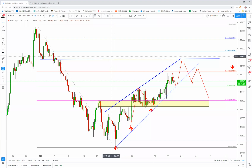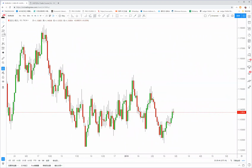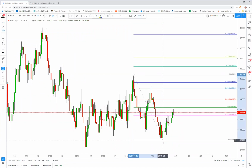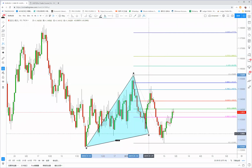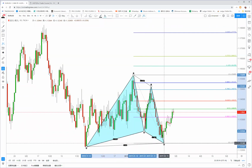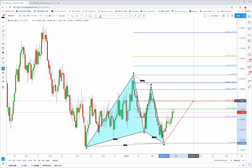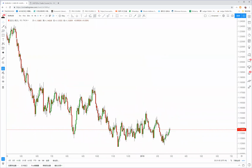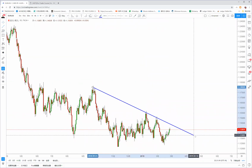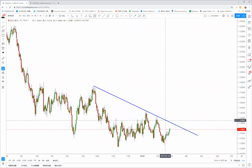All right. And another thing is, okay, we have to use the Fibonacci level. Because for this ABCD plus the butterfly patterns, it tells you that the price may go to 1.1440, as I mentioned. And guys, can we actually connect these two points to draw a resistance line? We can, right?